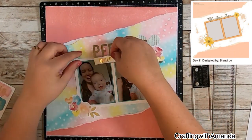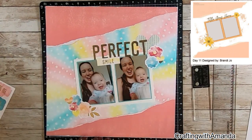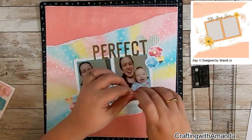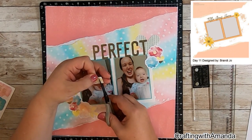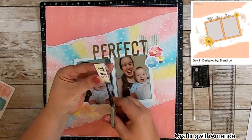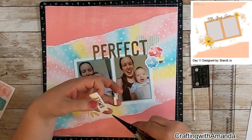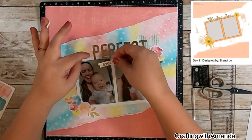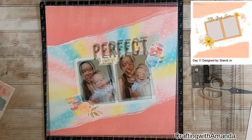And one of the words that's on the sticker sheet from this Dreammaker paper is smile. And I thought, oh, this is exactly it. So I'm going to go ahead and trim it down so that it's not going over my niece's head. And then I'm going to put a little banner end on it to hopefully make it look more official and more like a title. So we have Perfect Smile is now our title.